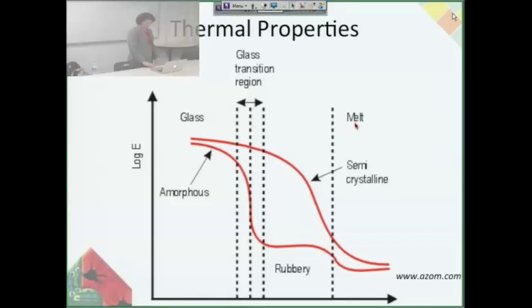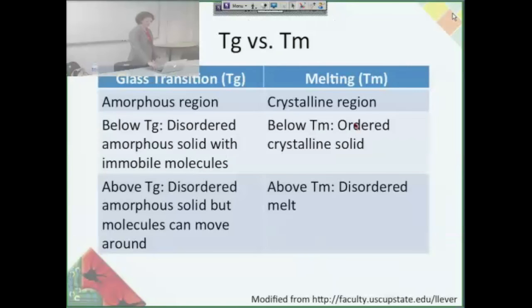What else did I want to say about this? So the Tg is really important. It's kind of weird to think about. A lot of times people confuse it with the melting temperature, but they're really different in a lot of ways. And they both exist for polymers at very different spots, very different temperatures.